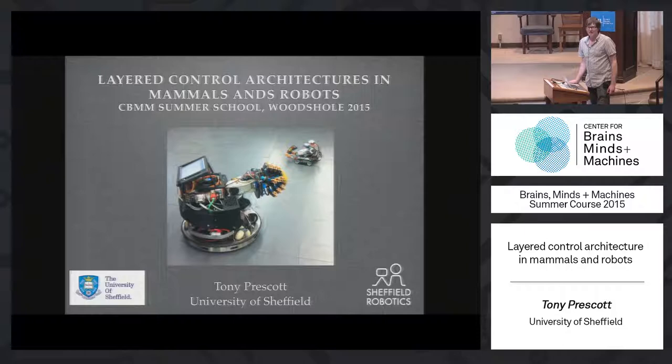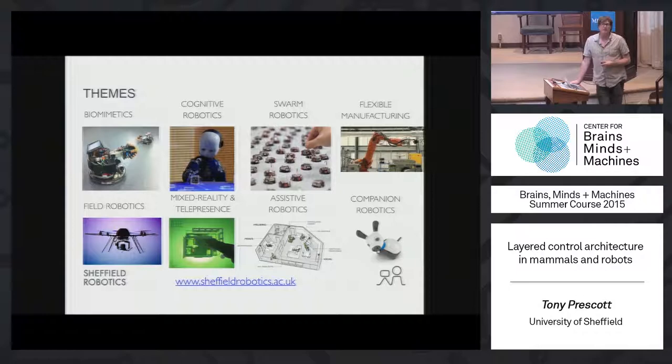ocw.mit.edu. It's a great pleasure to be in Woods Hole, my first visit here. Had a wonderful swim in the sea yesterday. Sheffield Robotics is across both universities in Sheffield, and it's been founded since 2011, but we've really been doing robotics since the 1980s, and I joined them in 1989. And we do pretty much every different kind of robotics, but I'm going to talk about biomimetics. I also do what you might call cognitive robotics, and I collaborate with Giorgio Metta on that, but since he's speaking too, I'm going to focus on the more animal-like robots that we've been developing.